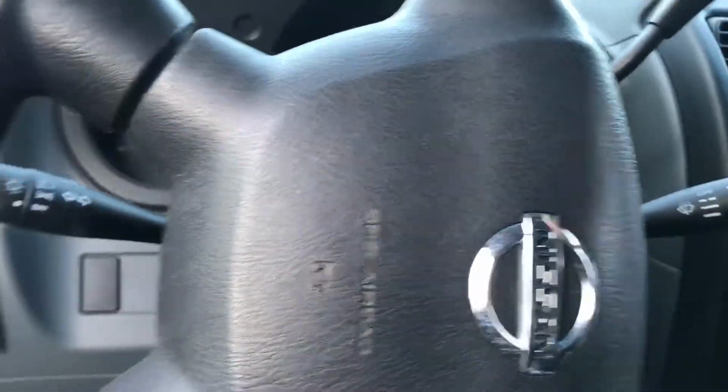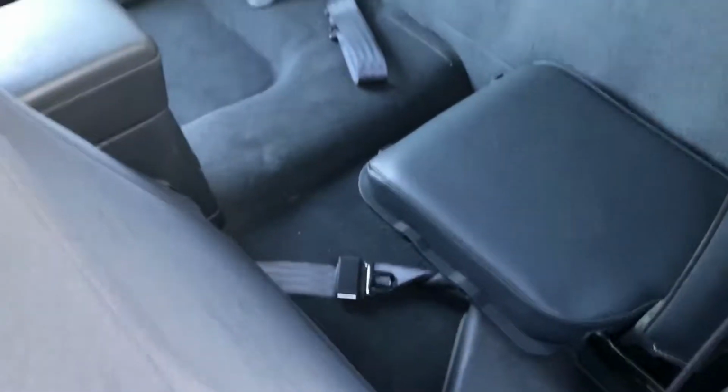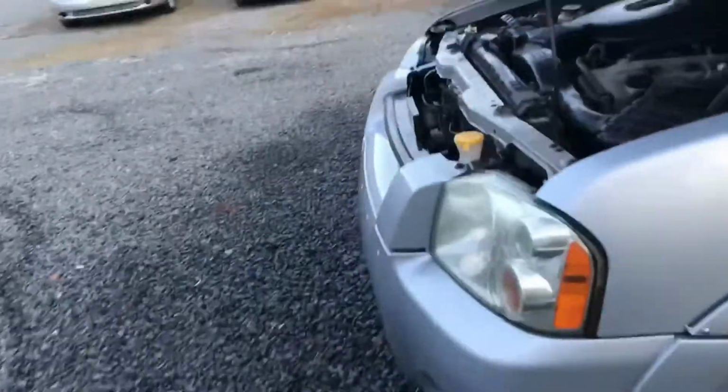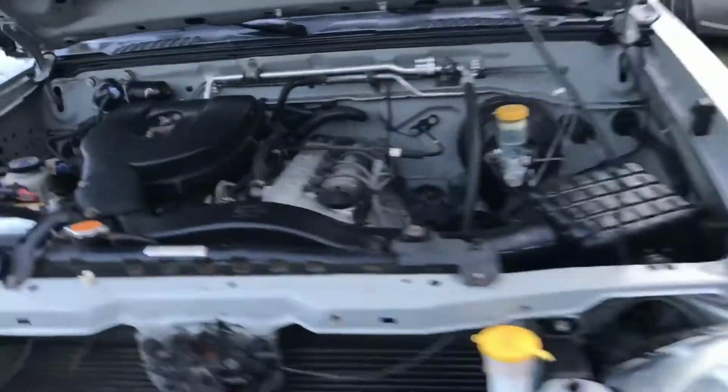Let me clean the windshield. I just got done washing the truck. But as you can see, if I put the seat up, there's a lot of room behind the seat too. But let me put the jump seats up. So you've got somewhere to put tools or whatever. I know that it sounds louder on the video than it actually is here in person. They always do. It's actually running quietly.